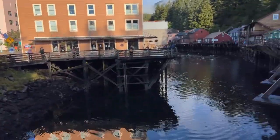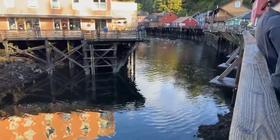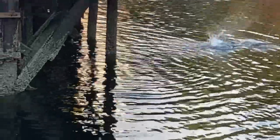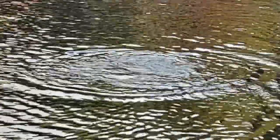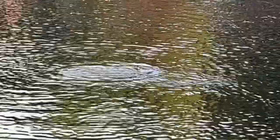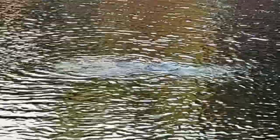What is happening behind us? Well, again, I missed it. Oh, there, see that? So he's jumping out of the water or something and making splashes. Or flapping his tail or whatever. So that's, I think it's a harbor seal. There, see that? Okay.